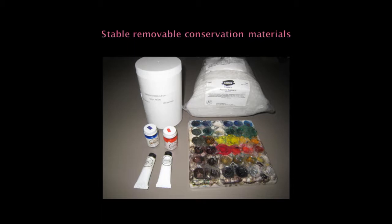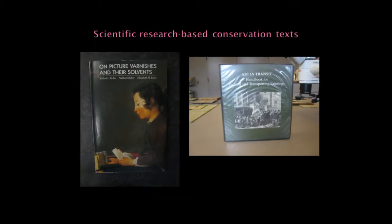The materials we use must not discolor or become insoluble and therefore difficult to remove. Our procedures are based on scientific research into stable varnishes in painting materials, consolidants, and supports, as required by the American Institute of Conservation's Code of Ethics and Standards of Practice. Similarly, our present standards for the packing and transport of art are the result of studies on the effect of changes in relative humidity, vibration, and temperature on paintings.